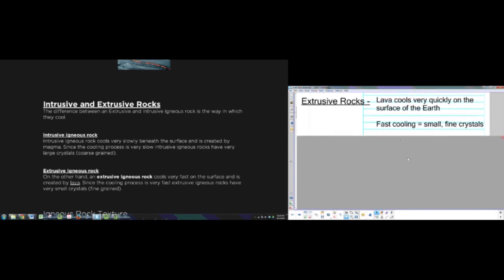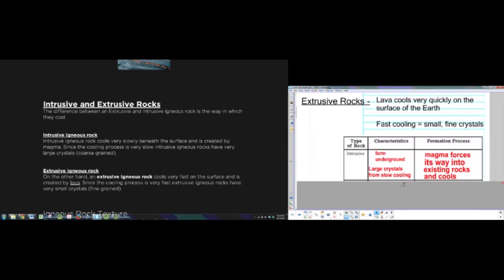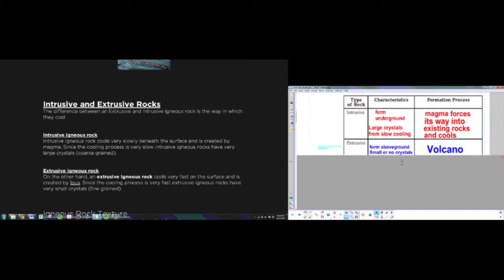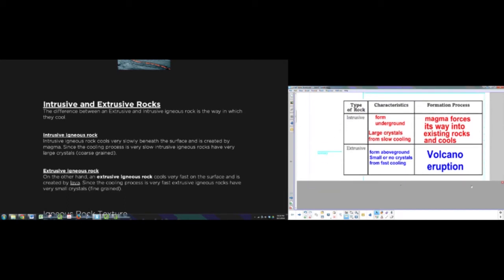Now, another way to organize these bits of data in your notes, and this is something you can do to help yourself study, you may want to organize it in a table. So you have type of rock, characteristics, and then the formation process. Intrusive, form underground, large crystals from slow cooling. Formation process, magma forces its way into existing rocks and cools. Whereas extrusive form above ground, have small or no crystals from fast cooling, and they are formed in a volcano eruption. Again, this is the same information as above, but in a table form. Another good way to get your notes.